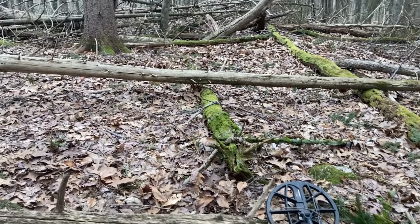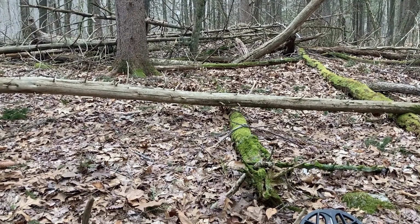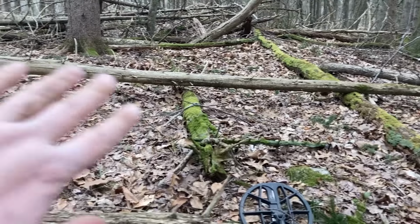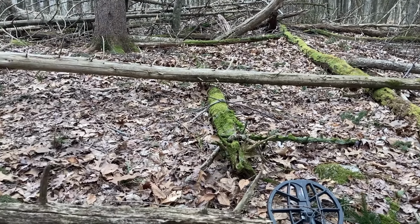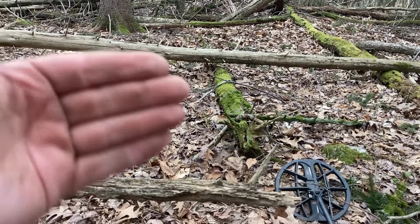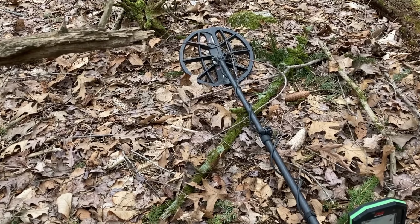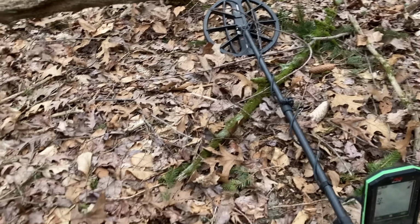Okay, well, I was looping my way around the cellar. I found that Tombac button down that way. Around the cellar, I'm like, you know what? I don't feel like the headache today. So I was going to work the outskirts. Got a very similar signal to that Tombac button. Really booming signal in the 20s.